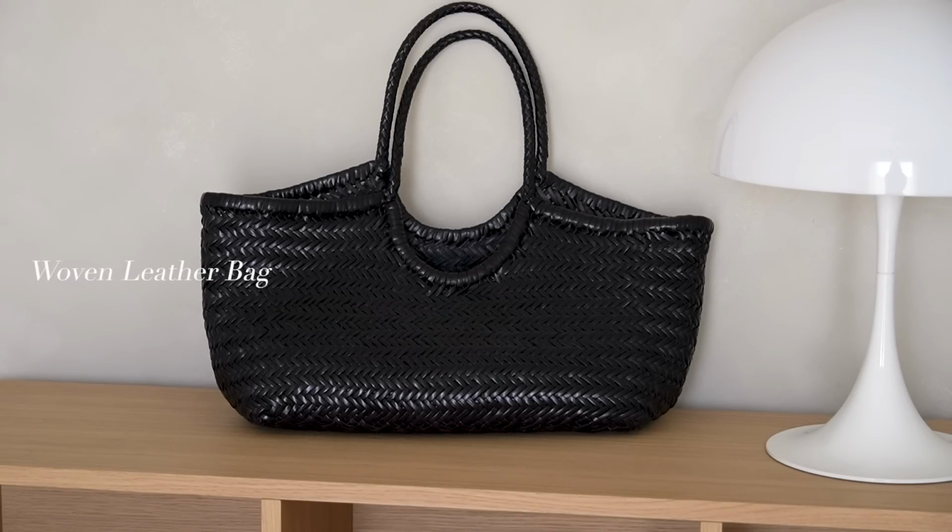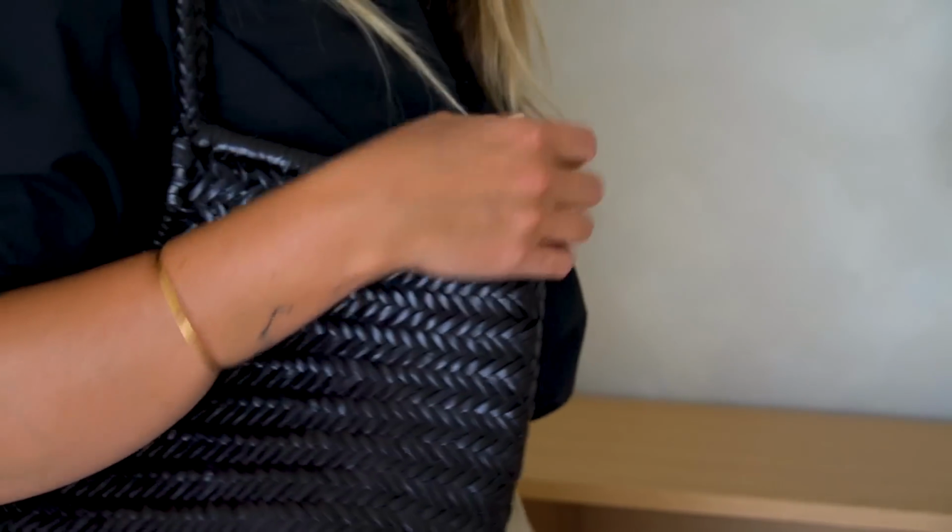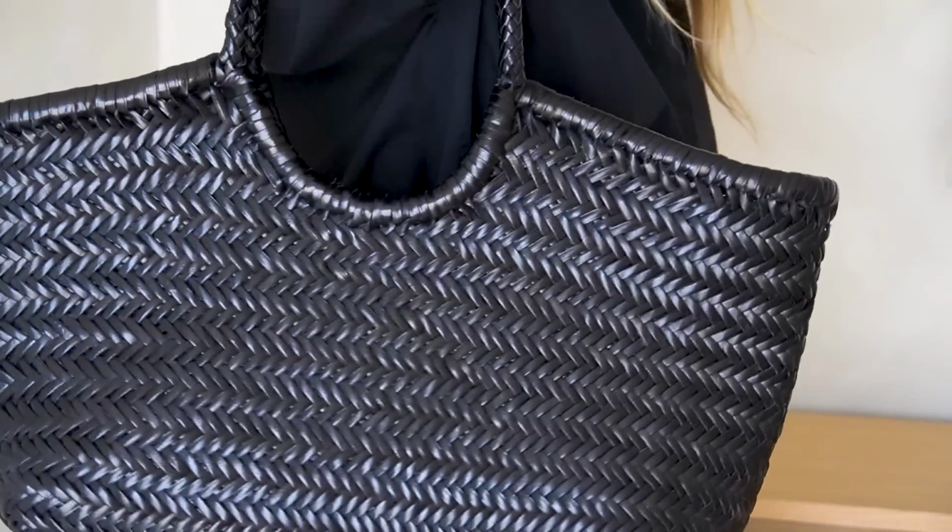I absolutely love Dragon Diffusion bags as a summer bag, but of course I've also mentioned that I do take them through to sort of autumn as well, and will often wear them in spring. They're really durable. I've got a few now and they are such good quality bags.